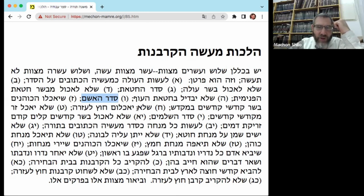Another prohibition: shelo yochelum chutz la azara. They can't eat the sacrificial meat outside the azara. If they bring it out of the azara, it's disqualified. Normally, other sacrificial meat can be eaten on Har Bayis, can be eaten in Jerusalem, but the kodshei kodashim have to be eaten in the azara.